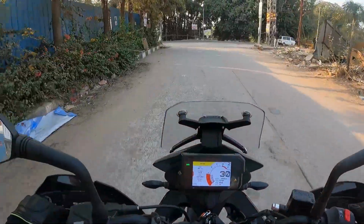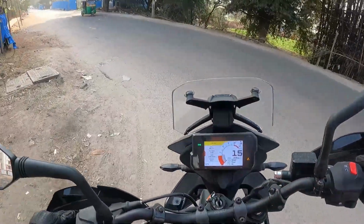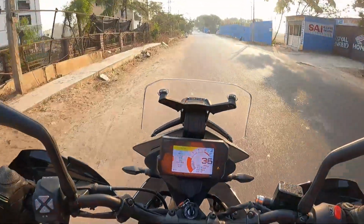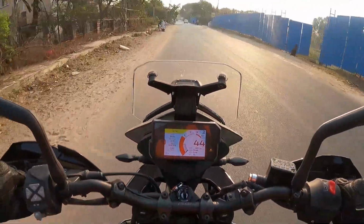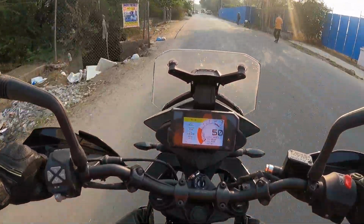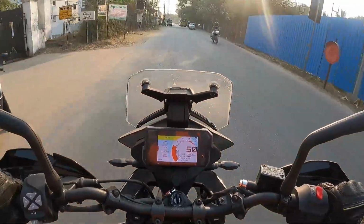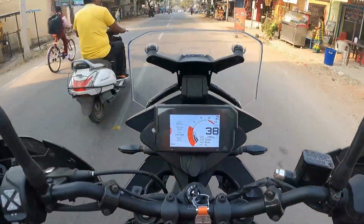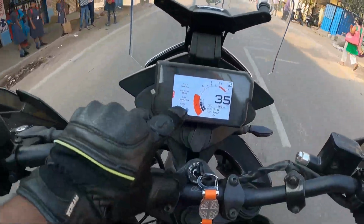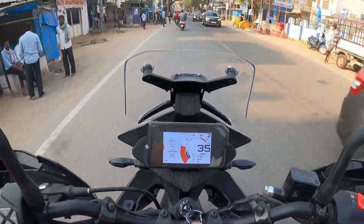So sun is out and we are a little late than usual. We start a little too early, but that's okay. It's just about fine, just about perfect for one amazing ride. So guys, fueling is done. You can see the fuel bar is full. That gives a different level of satisfaction.